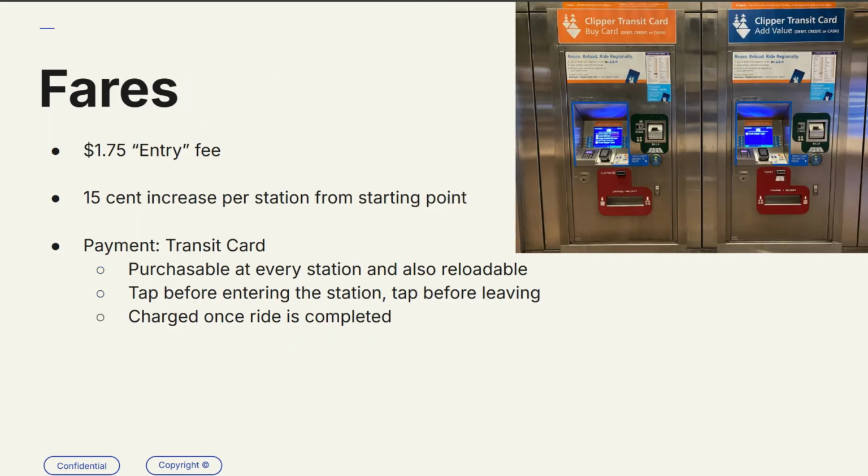I also did some thinking on some fares. I think a $1.75 entry fee is good for this system, with a 15-cent increase per station from the starting point of your trip. You would be able to pay for your trip with a transit card. As seen in the image here, you can buy and reload your transit cards. These would be purchasable at every station and also reloadable. You would tap your card before entering the station and tap before leaving. And once you've completed that ride, you will be charged.